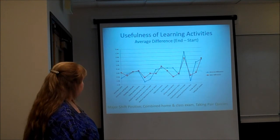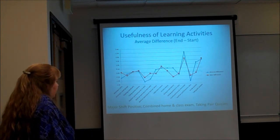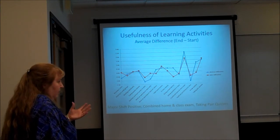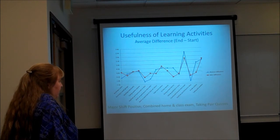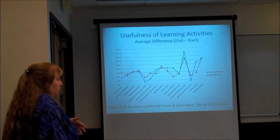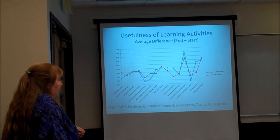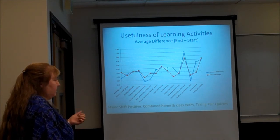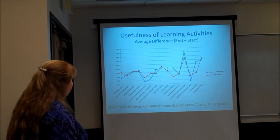Then comparing the two, the one big difference is, for whatever reason, and my N in women is only 6, so it's not as broad as the men's, they perceived that vocabulary quizzes, which some of the quizzes were pretty close to, at the beginning of the semester they didn't think were so great, but at the end of the semester they thought that was a really good learning experience for them.